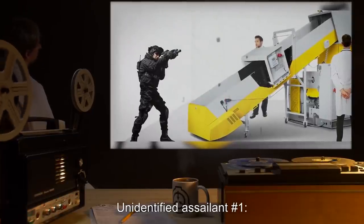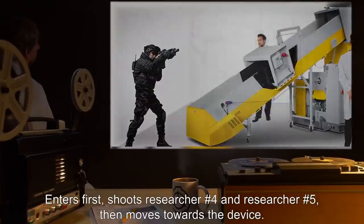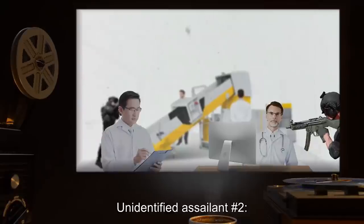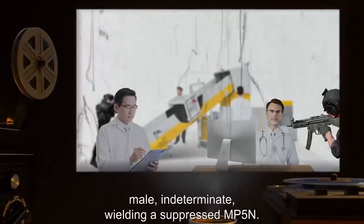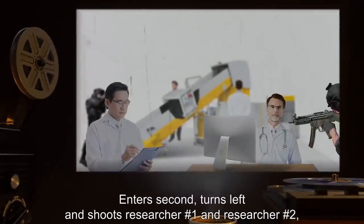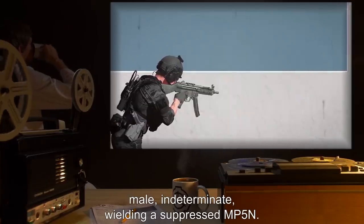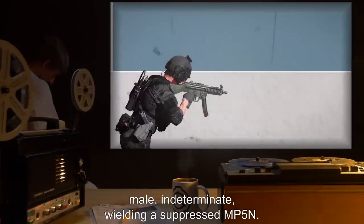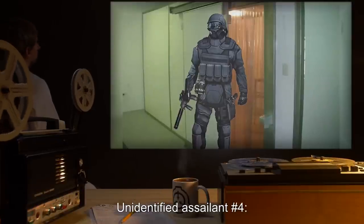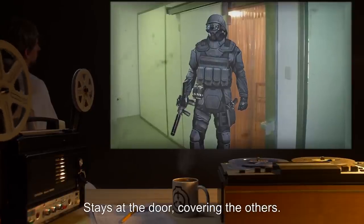Unidentified assailant number 1. Male, indeterminate, wielding a suppressed M4A1. Enters first, shoots researcher number 4 and researcher number 5, then moves toward the device. Unidentified assailant number 2. Male, indeterminate, wielding a suppressed MP5N. Enters second, turns left and shoots researcher number 1 and researcher number 2, then sweeps toward the southeast. Unidentified assailant number 3. Male, indeterminate, wielding a suppressed MP5N. Enters third, turns right and moves under the observation room. Unidentified assailant number 4. Male, indeterminate, wielding a suppressed TMP. Stays at the door, covering the others.